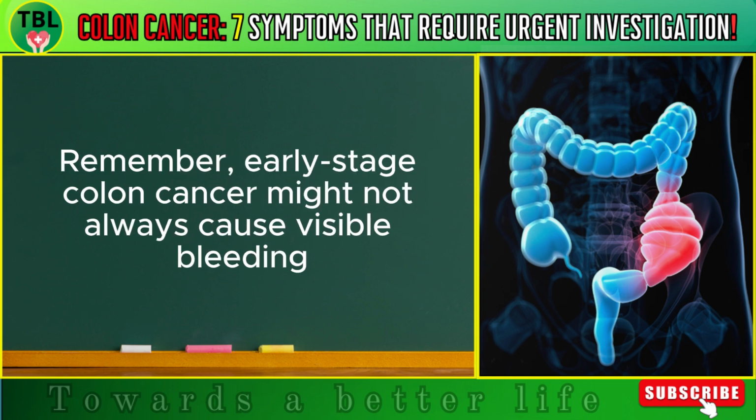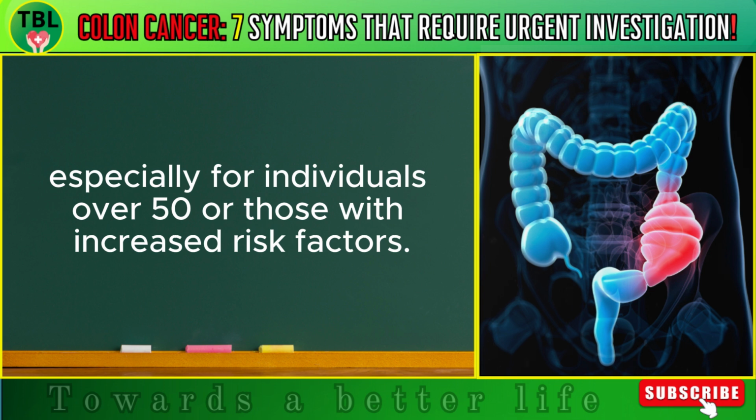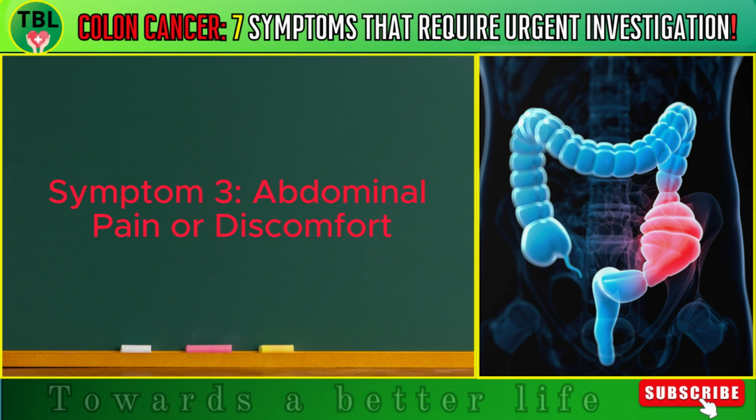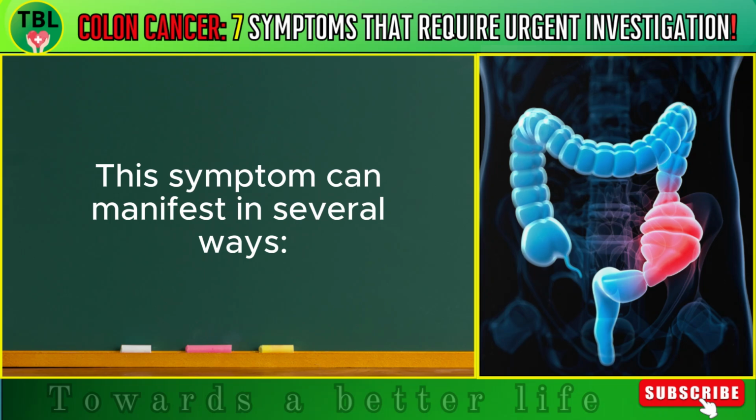Remember, early-stage colon cancer might not always cause visible bleeding. This is why regular screenings, including colonoscopies, are so important, especially for individuals over 50 or those with increased risk factors. Symptom 3. Abdominal pain or discomfort. Persistent abdominal pain or discomfort can be another indicator of colon cancer. This symptom can manifest in several ways.